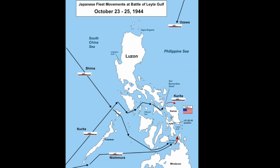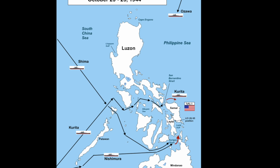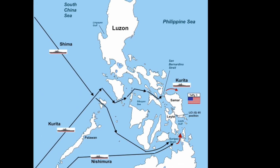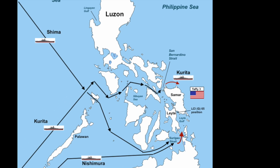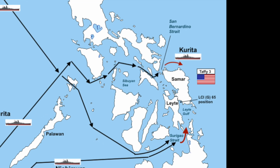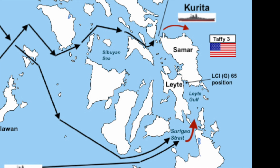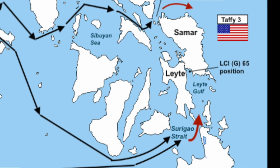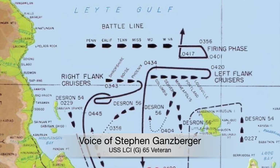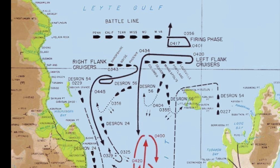It was around 9 a.m. on October 24th. Later that night, and into the early morning hours of October 25th, an all-out naval battle between American and Japanese battleships broke out in Leyte Gulf. It became known as the Battle of Surigao Strait, and it occurred just to the south of the LCI-65's position in the water. The next day, right down in this pocket here, we had our ships.